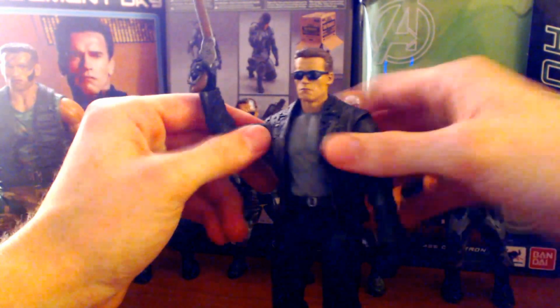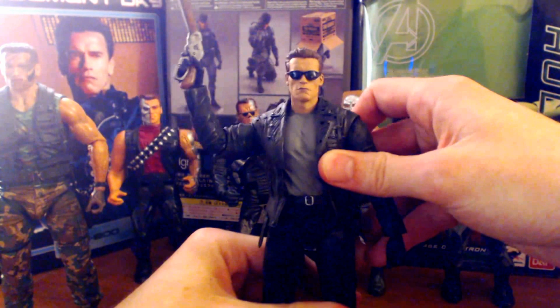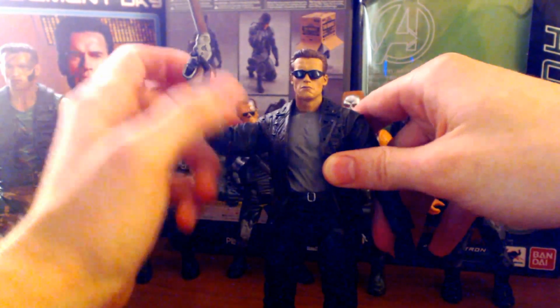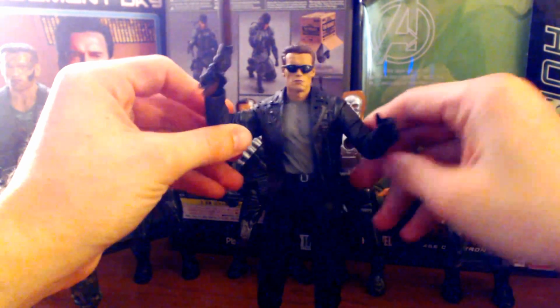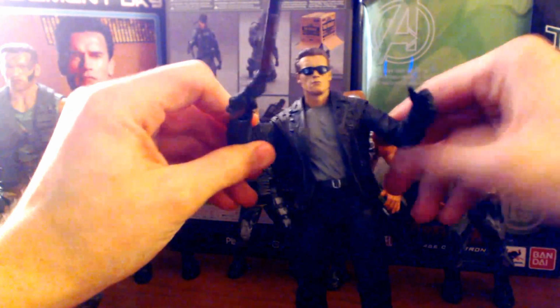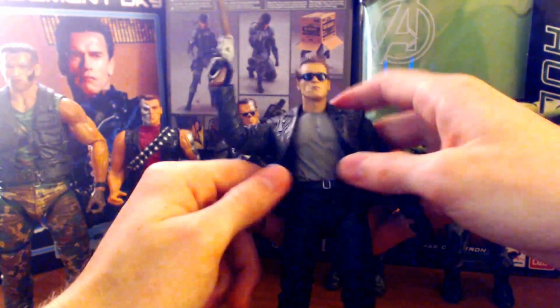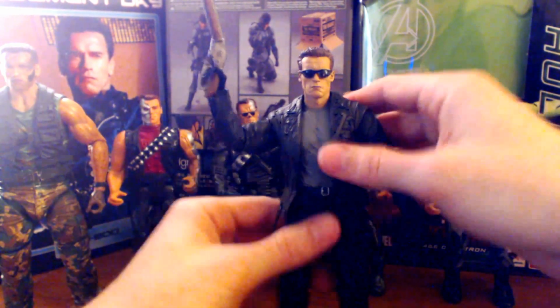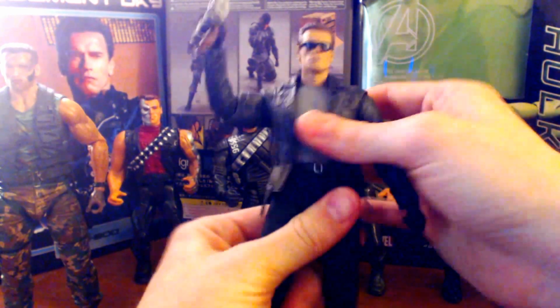It'd be nice to have at least a double joint in his elbows. Maybe I'm spoiled. Maybe that's it. Marvel Legends have spoiled me. He should have, in my opinion, double hinge joints at the elbow and the knee, and he doesn't. The only waist articulation he has is a swivel.